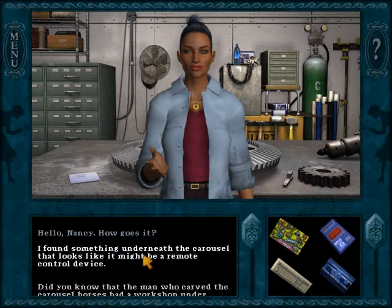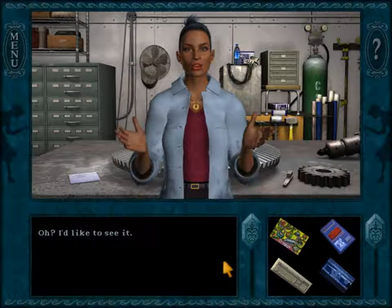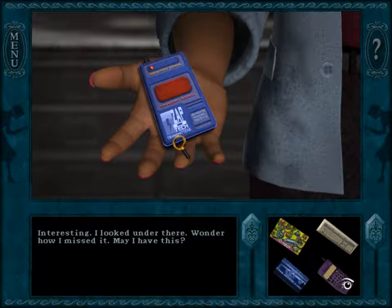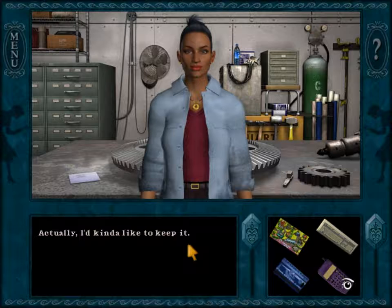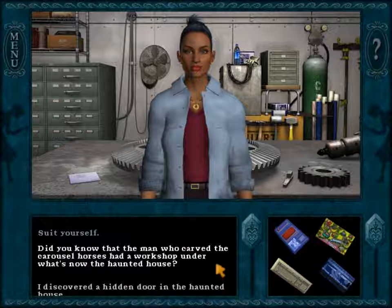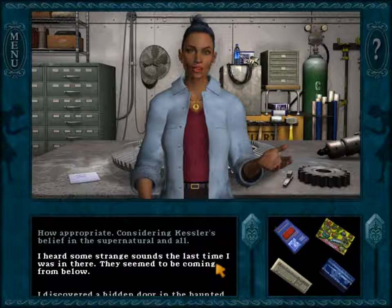Ingrid. Hello, Nancy. How goes it? I found something underneath the carousel that looks like it might be a remote control device. Oh, I'd like to see it. Interesting. I looked under there. Wonder how I missed it. May I have this? Actually, I'd kind of like to keep it. Suit yourself. Did you know that the man who carved the carousel horses had a workshop under what's now the haunted house? How appropriate, considering Kessler's belief in the supernatural and all.